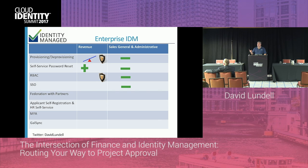Single sign-on reduces help desk calls because there's fewer passwords for people to forget, especially after long weekends. And of course, it also protects us against threats. Single sign-on, like the password reset, can help us increase revenue by getting people back to work faster, or even saving them from forgetting their password and saving them from having to log on. Federating with partners is an interesting one because we're shifting the responsibility for deprovisioning. So we're simultaneously reducing our admin cost while increasing our security because we're putting the responsibility for deprovisioning the partner accounts where it belongs, on the partner. We don't know when the partner terminates personnel. They do.